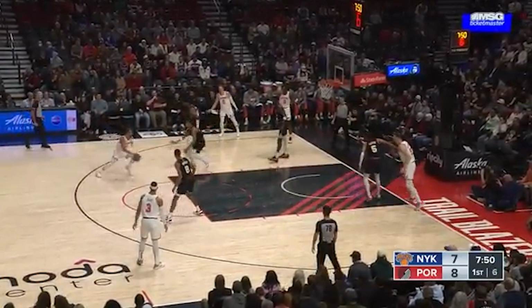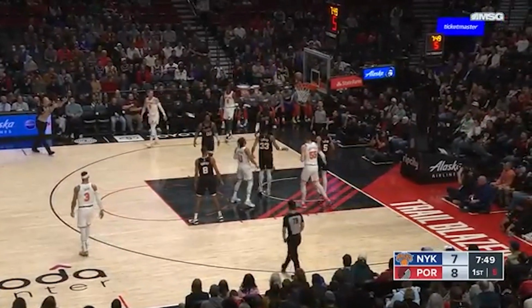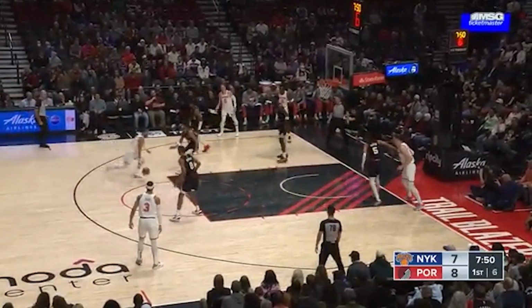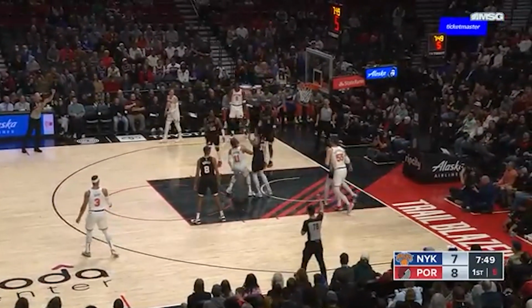Watch this full speed. Pull up. Nope. Right into his chest. He ain't trying to go around you. He ain't trying to shake you. He's going right into your chest. He's playing physical basketball, and he's getting 2 points plus 1.